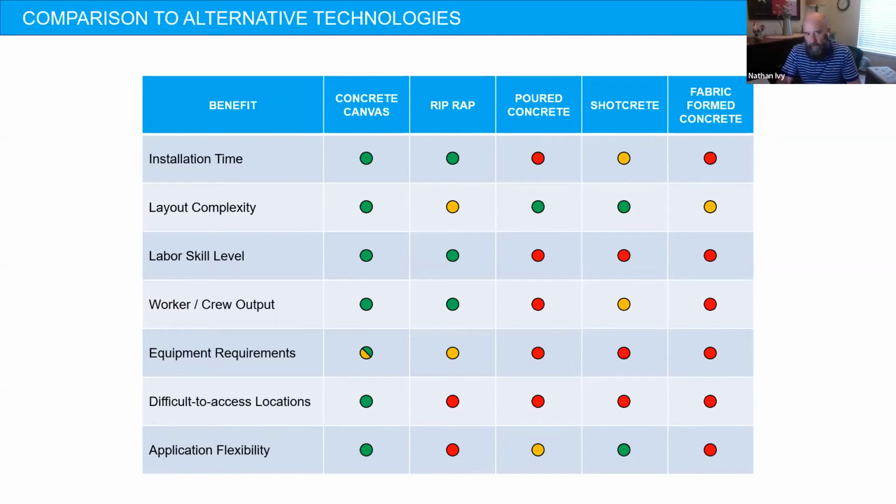All you really need to install it in most applications is a forklift to lift it, a razor knife to cut it, and then a drill to screw it together. So there's no forms, there's no rebar, there's no cement trucks coming in, there's no grout trucks coming in. I did 6 or 8 projects last year with existing crews that were either maintenance crews for a plant, perhaps they were city or county workers.